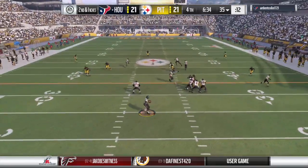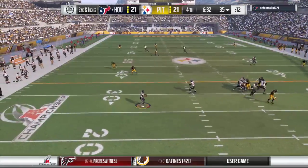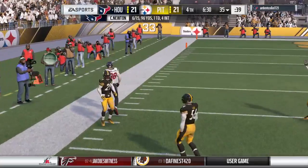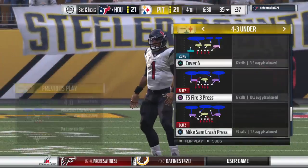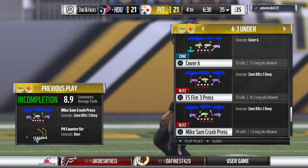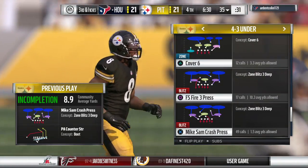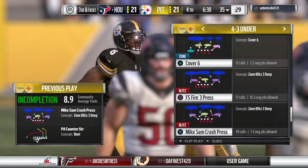Now it's Newton here off the bootleg. Out to his left. Now he'll let it go deep down the left sideline. So the long attempt falls innocently to the ground, and it brings up 3rd. Well, they haven't had a whole lot of success in the passing game here. Now in the 2nd half, he's thinking, I guess maybe just take a shot deep.